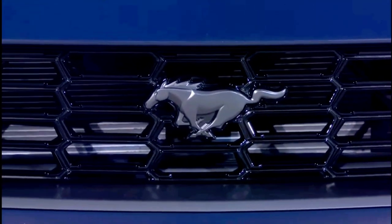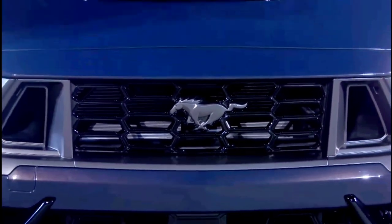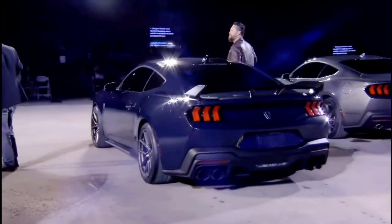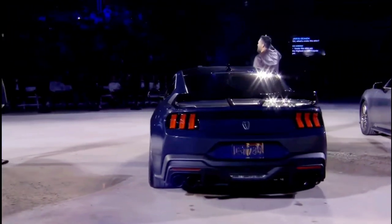Talking about the exterior, you're going to see the pony in your rearview mirror, but unique fender and deck lid badges are going to be a subtle indication of what just blew past you. Let him know. Dark Horse, peace.